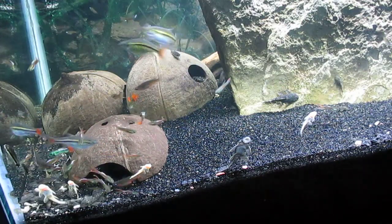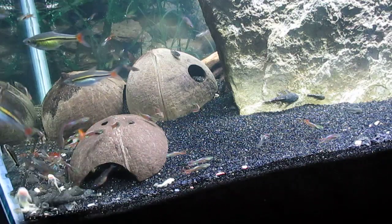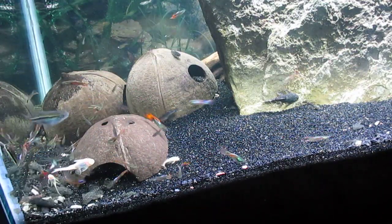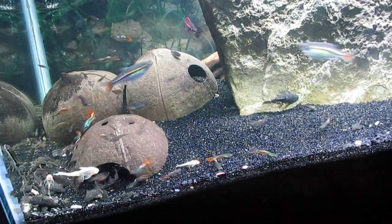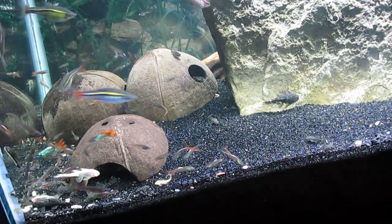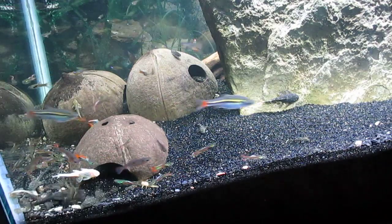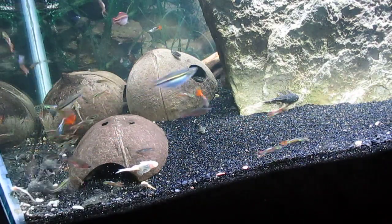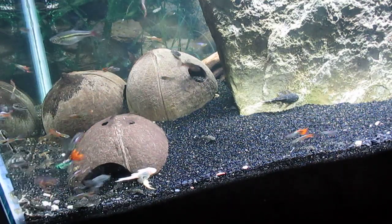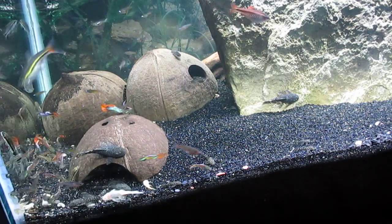Another fish that I'm very pleased that we acquired is the pygmy cory. There's a school of 6 or 8 in this tank, and they're doing fine with relatively peaceful community fish. I put the coconut shells in the tank so the ancistrus would feel more at ease.